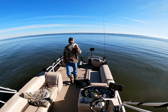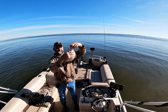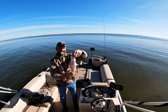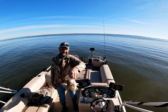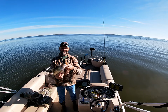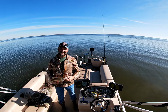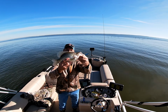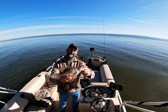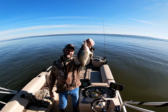There you go, three pitches. That's a nice fish there, beautiful fish. Probably a 12, 13-inch fish. Anyway, it's 3 pitches. There's at least 75 crappie right here right now. But that's the 3rd pitch. First pitch I missed one. Second 2 pitches I caught one. There you go.